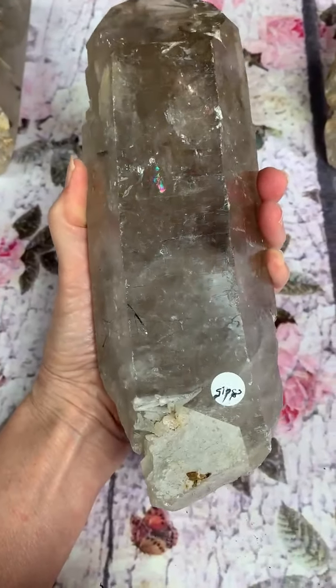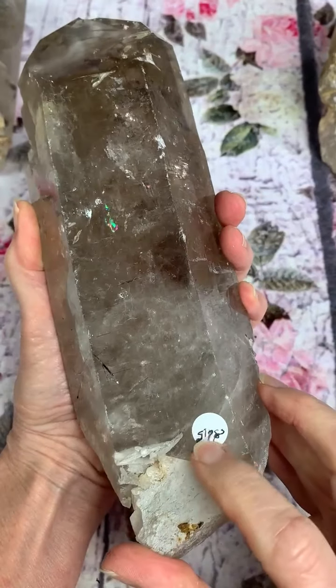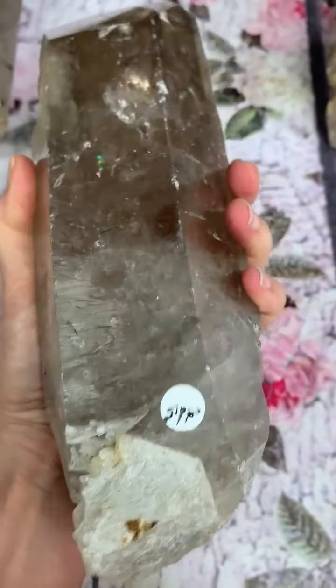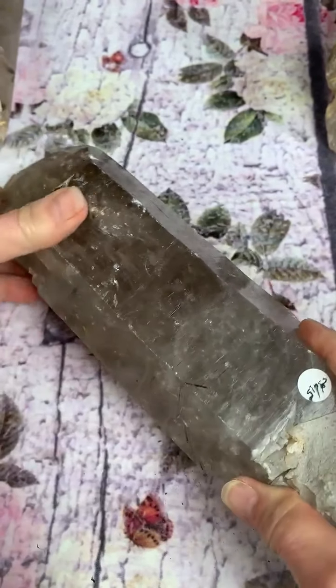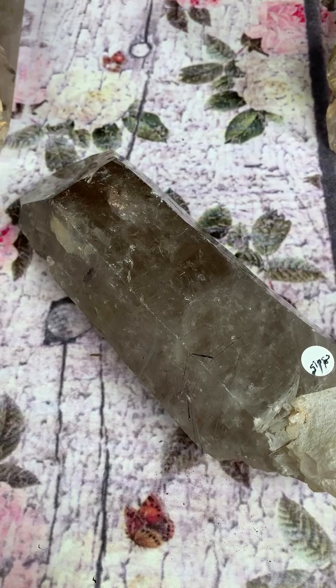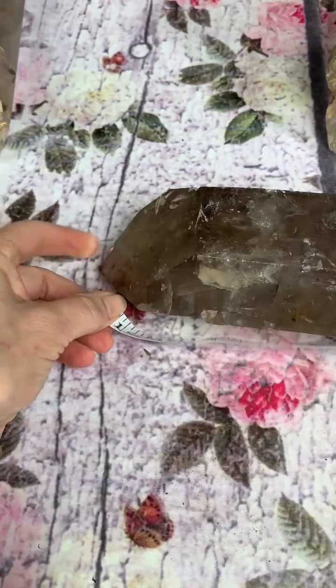This one's already flashing rainbows. And this one sings. It's smeared, but I just put the tag on there today. This one's very long, too. I haven't been measuring them for you, but let's take a quick measure. When we're getting into the 5-pounders, the very last one weighs over 10 pounds. So we're getting into the big boys here. I'm gonna put her so I can line this up.